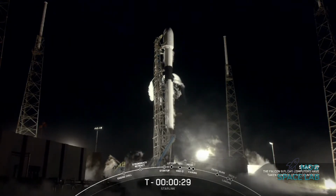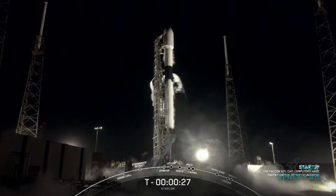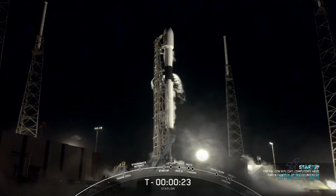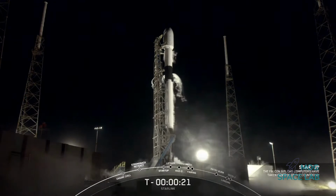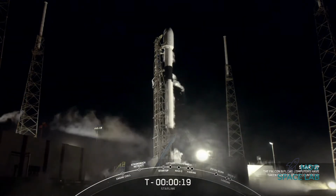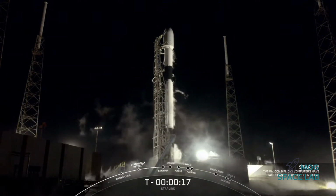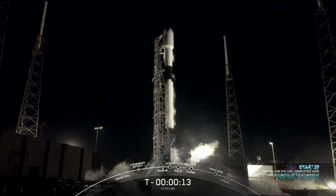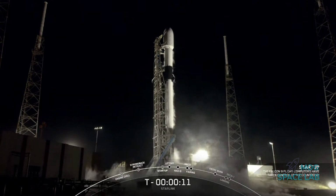T-minus 30 seconds. At T-minus 30 seconds, let's listen into the terminal count and watch as Falcon 9 takes our stack of Starlink satellites out into space. Stage 1, press for flight. T-minus 15 seconds. Falcon 9 is configured for flight.